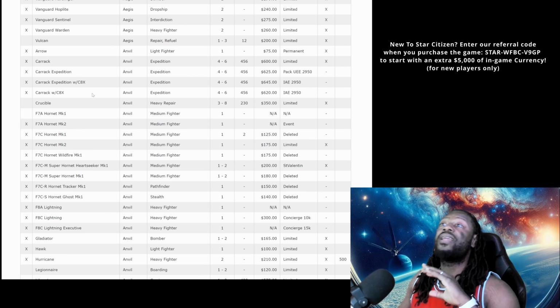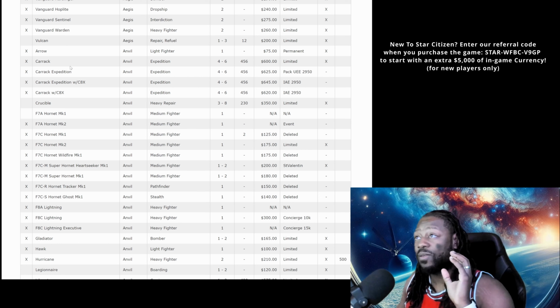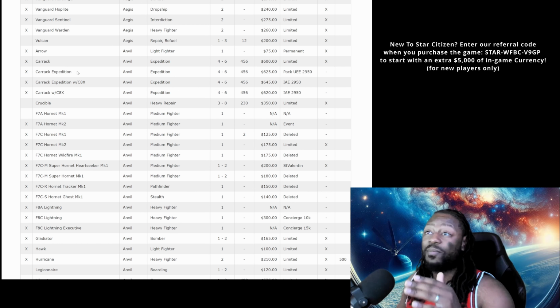So that would be another reason that Anvil would be the next one, because boom, we could start working on the Carrack's modularity and get all these people who are super excited about their Carrack, who are now upset about their Carrack, back into the game with more of this modularity stuff. Not to mention, you're going to sell the modules outside the game. So if you're looking to make money, boom, there's your money right there, because people are going to buy the crap out of those modules for the Carrack.